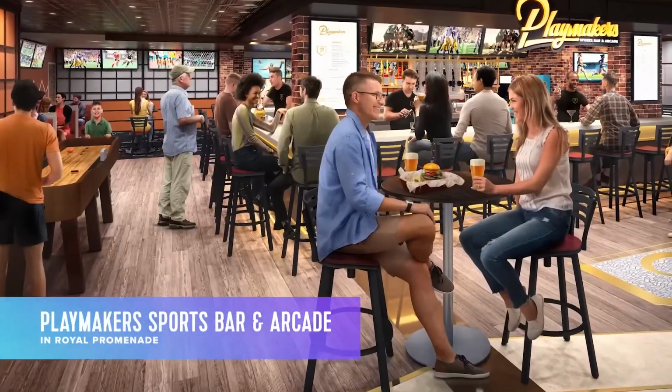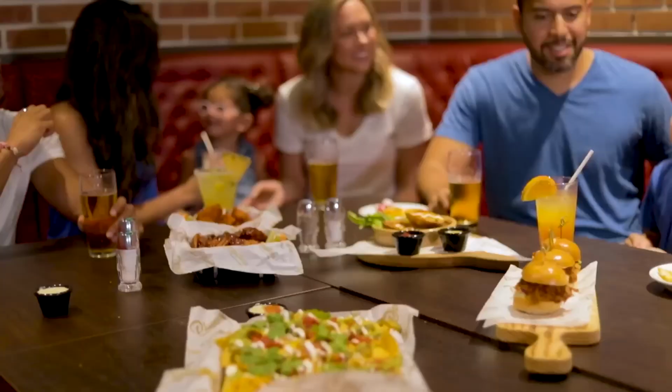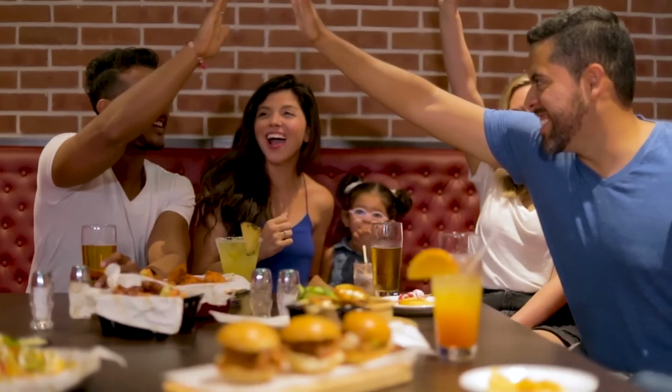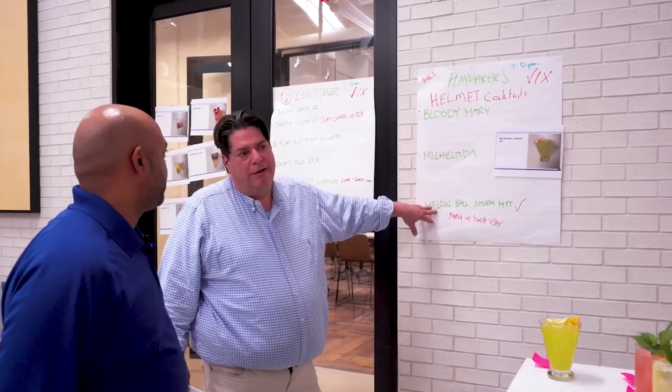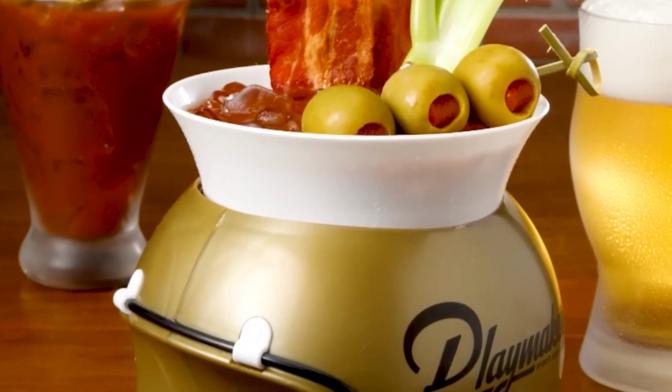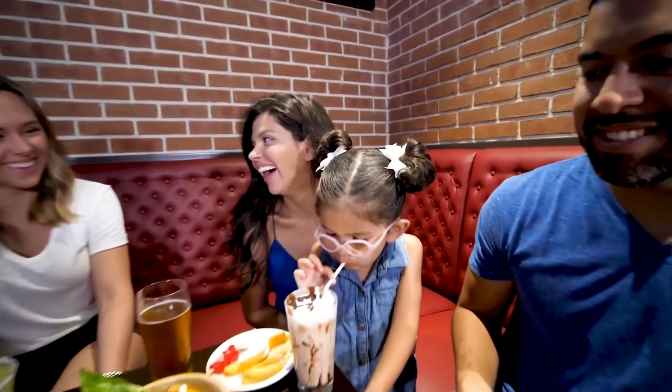Playmakers has been a success all through the fleet. This will be the biggest Playmakers we have on Icon, and we're really looking at doing some cool things and some over-the-top presentations with cocktails. So expect to see a really cool Bloody Mary that may have some over-the-top garnishes and a helmet, and then a couple other options for helmet cocktails.